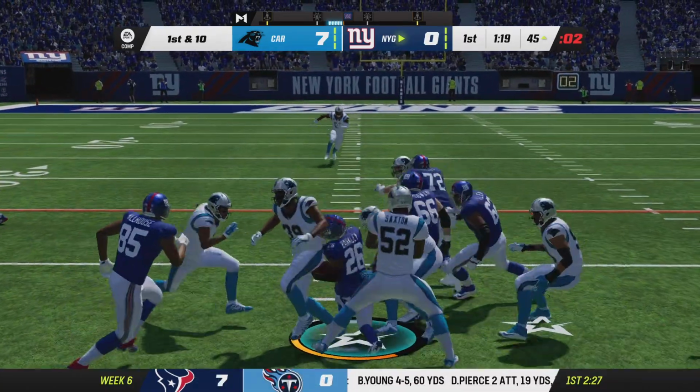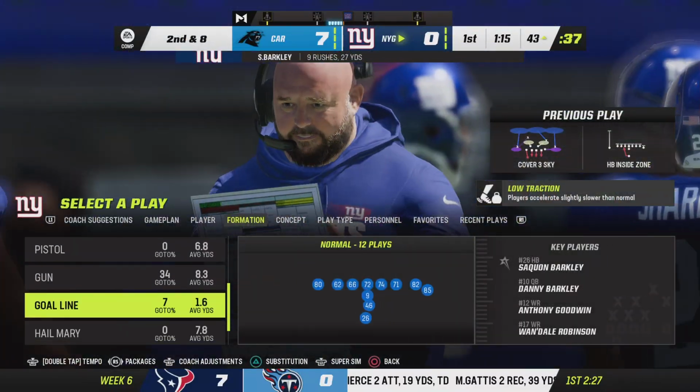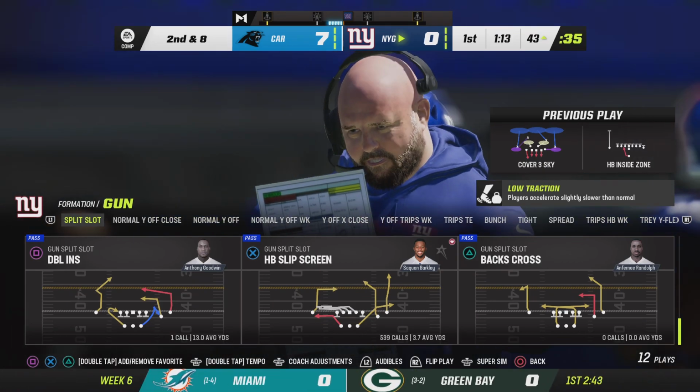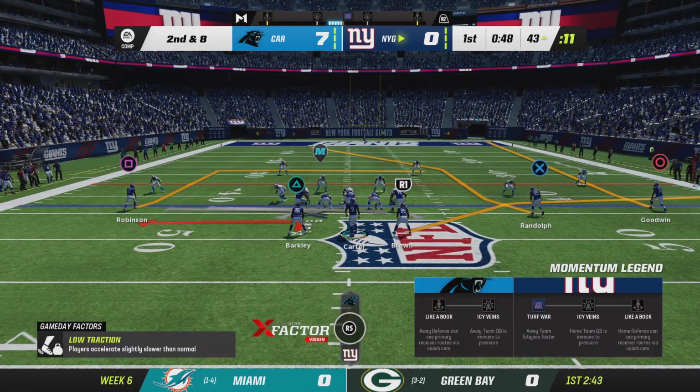They'll go to Barkley again, and he can only manage to get a couple. 2nd and 8 coming up. Ready. The last run got a couple. Here's 2nd and 8.